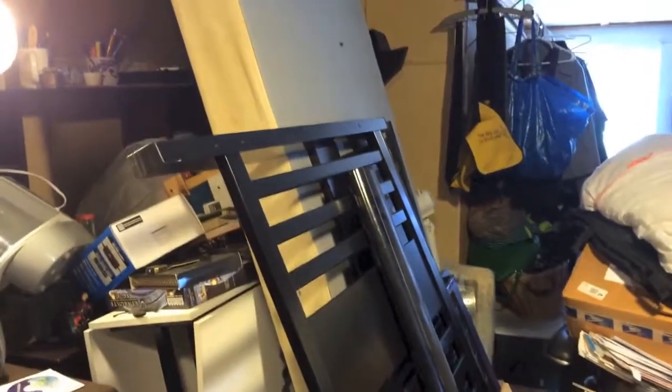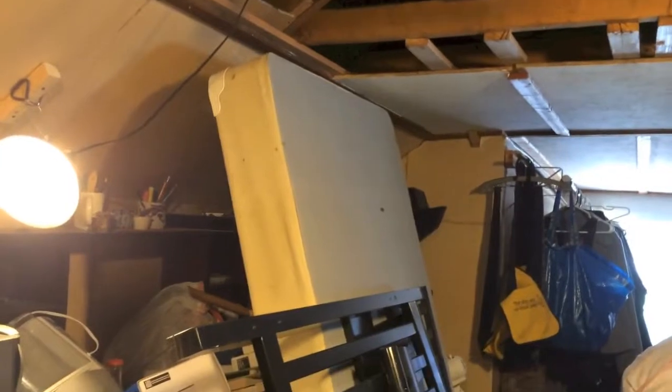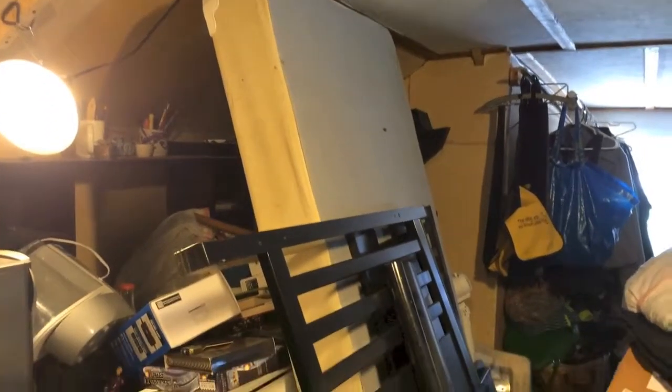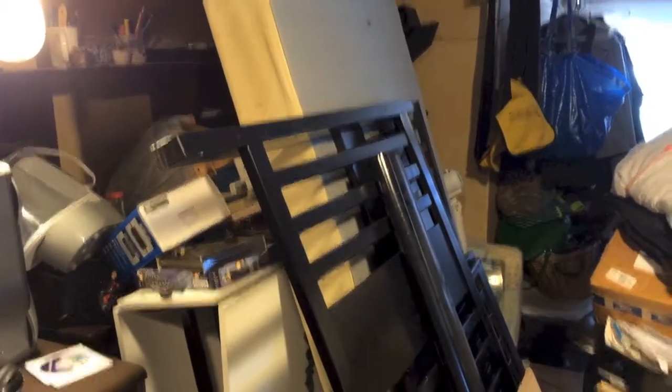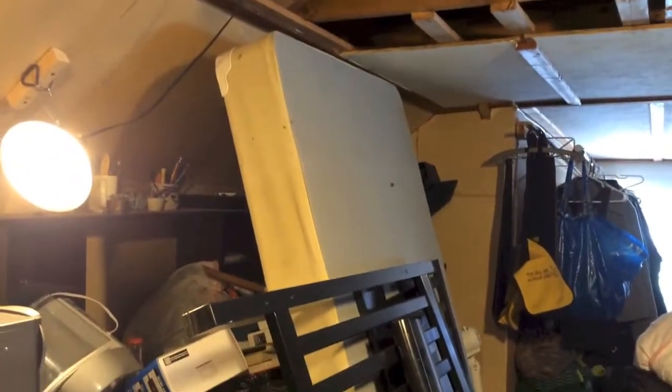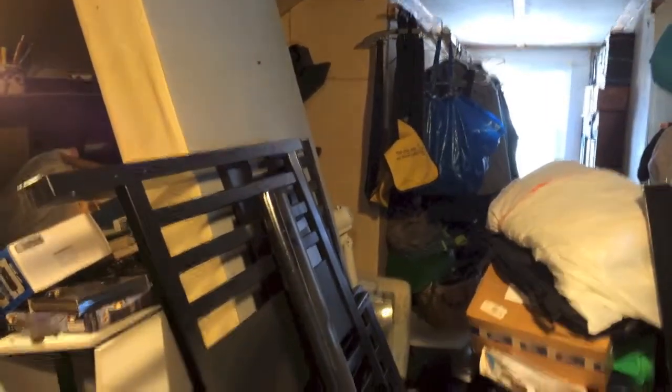And here we are. The pieces of the crib are all out and ready to be carried downstairs. That big thing there is Jack's box spring from his bed before we got him the loft bed, and I'm still trying to find a place that it fits because it won't even stand up. It's so damn tall. So unfortunately, low ceiling height is an issue.